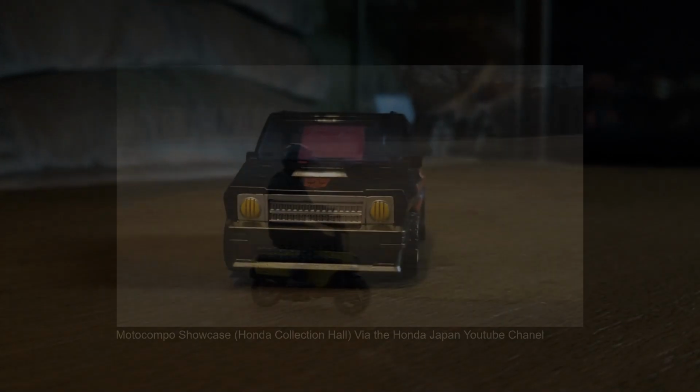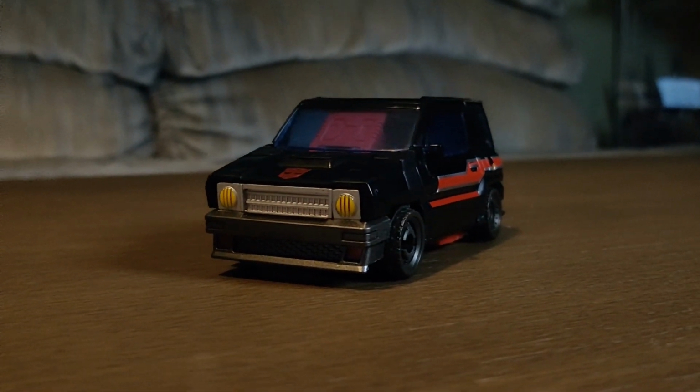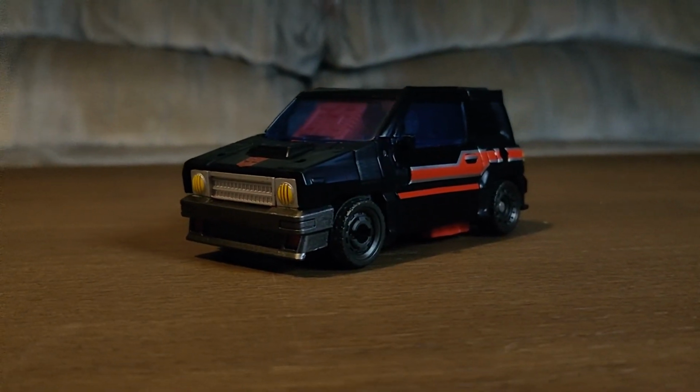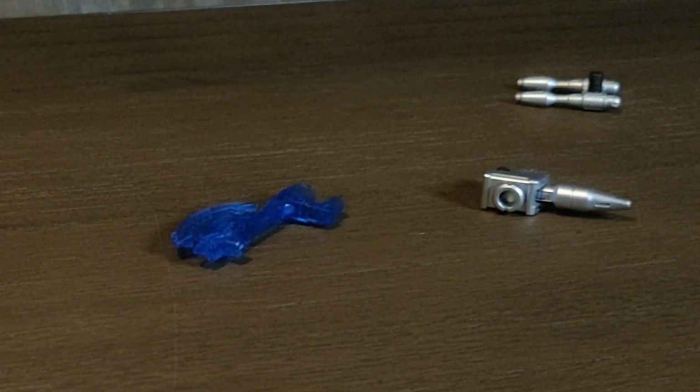Maybe I'm asking too much, but I would have loved to see some kind of Moto Compo accessory with some storage, maybe one that turned into like a little blaster? Okay, actually on that note, let's take a look at the accessories that Burnout comes with.